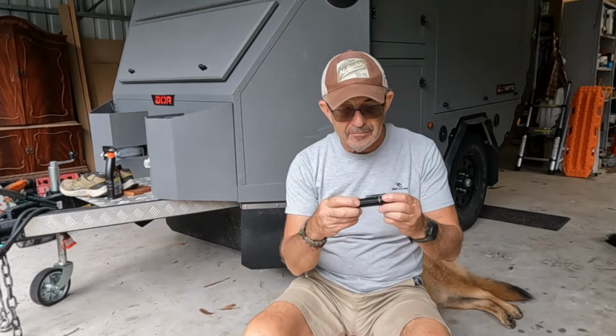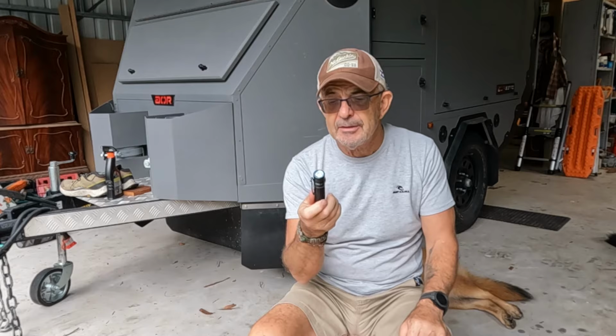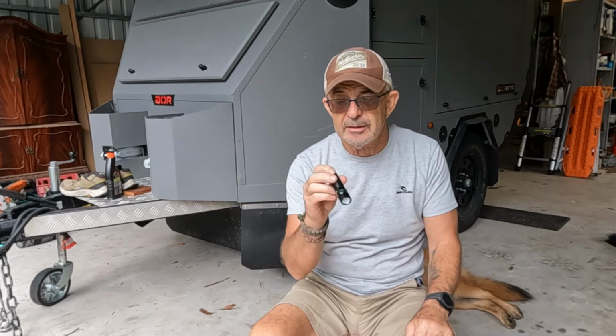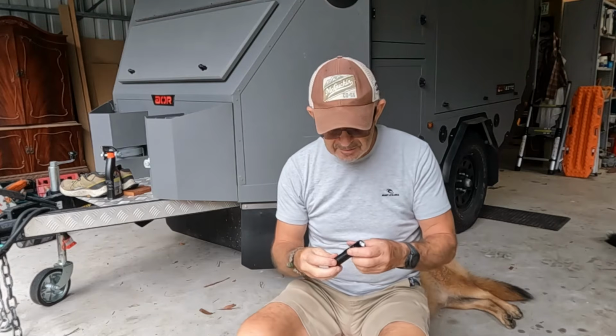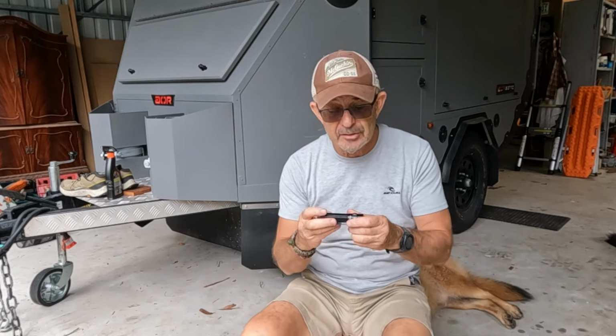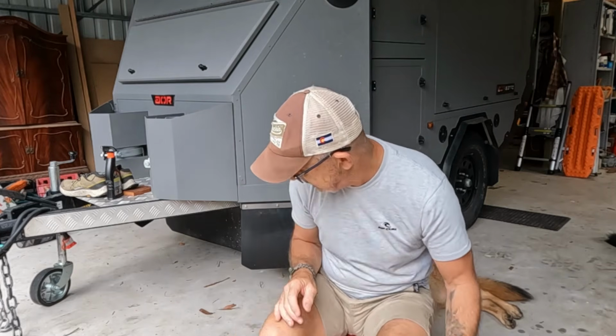Obviously a torch. I always carry a torch in the car with me. This particular one is an O-Light Warrior. It's a tiny little torch, but really powerful. I've got a lot of torches, so I might do a video on my torches and what I carry in the van, how I carry them and what they're good for.